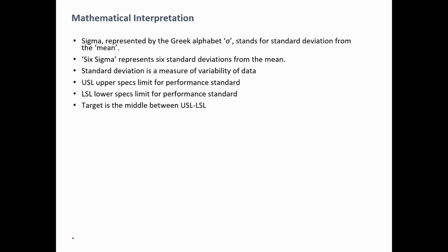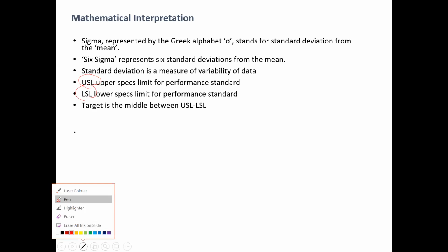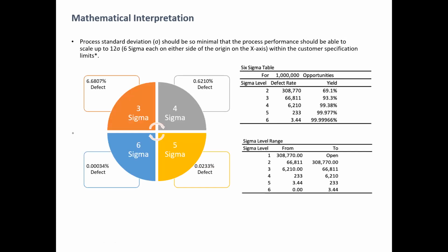So here, if you look at the screen, you can find the upper control limit and lower control limit. The upper control limit is how much you are above the control limit, and the lower is how much you are under it. Which means, how many levels of sigma do we have? We have 6 levels of standard deviation, or sigma. When I say 1 sigma, it means I have the minimum control, very low control limits in my process.